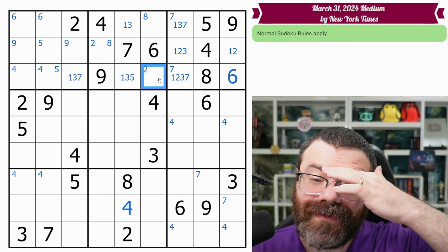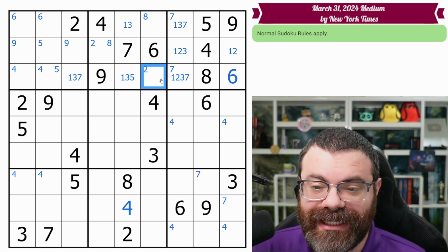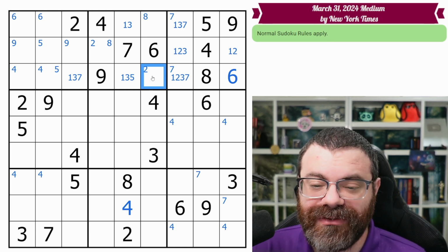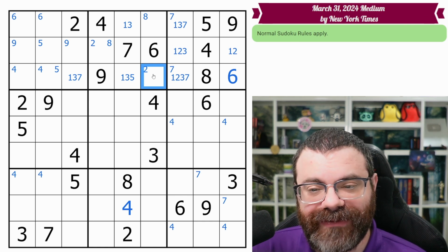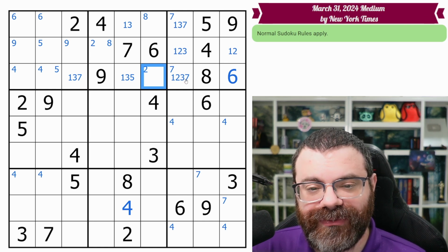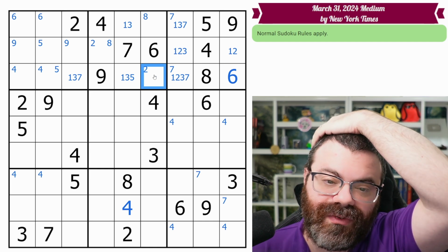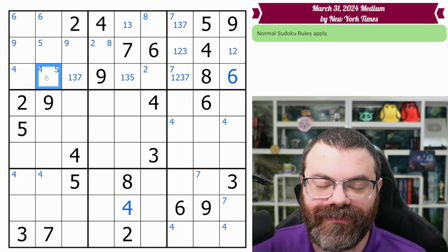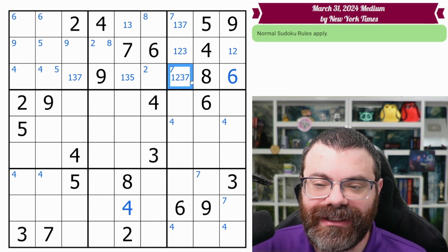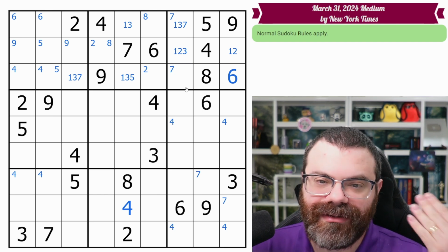I'm going to think about the entire row. The entire row needs 1, 2, 3, 4, 5, and 7. So this can't be the 4, but it could be the 2. If this couldn't be the 2 or the 4, then that would have made a hidden 2, 4 over here. In fact, it would have placed the 2 here, but we are not that lucky, and I don't think we're going to find anything like that, so I'm not going to keep that marked.